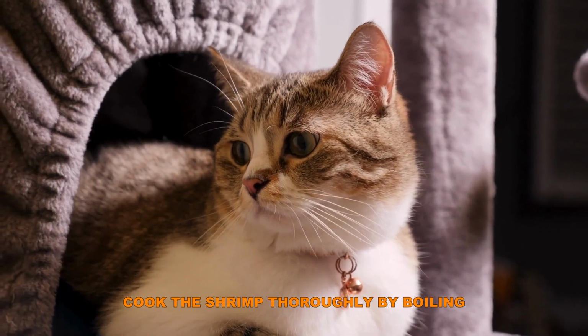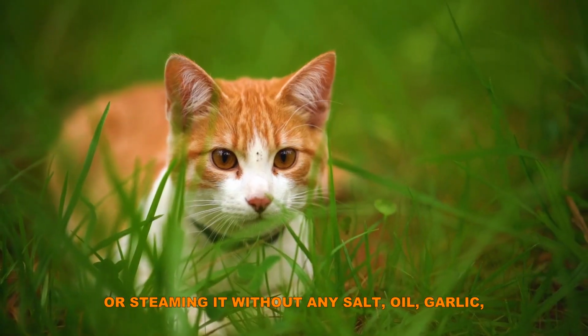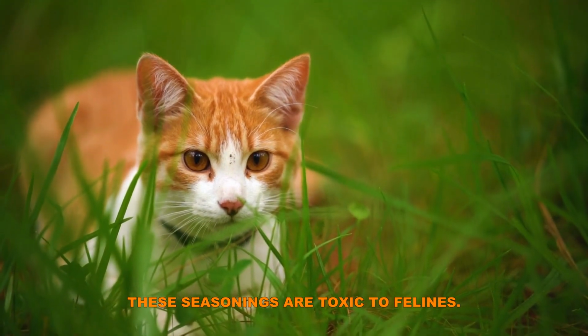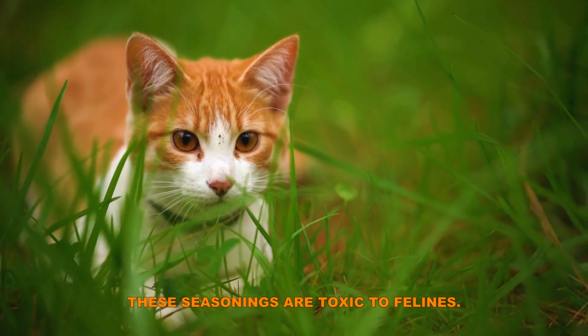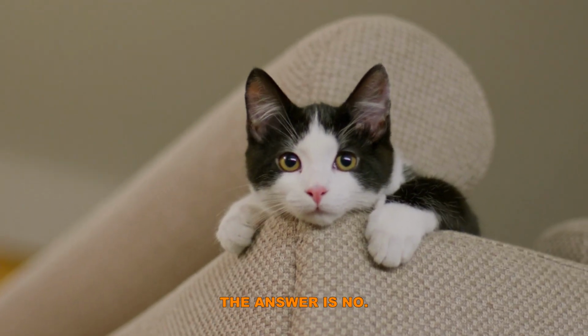Cook the shrimp thoroughly by boiling or steaming it without any salt, oil, garlic, onion, or spices. These seasonings are toxic to felines. If you are wondering if cats can have shrimp as a regular meal, the answer is no.